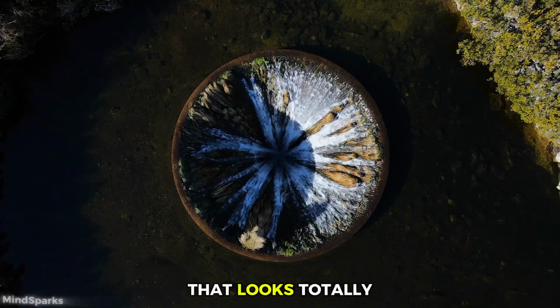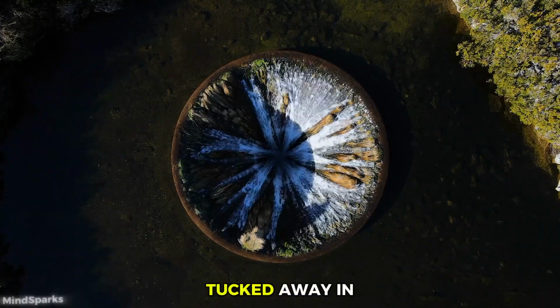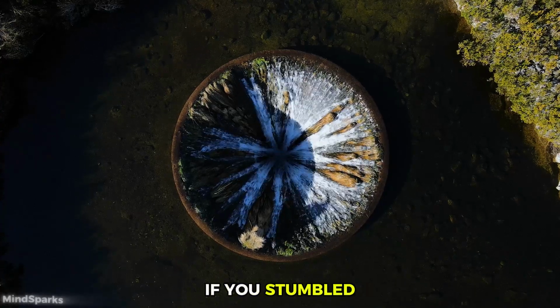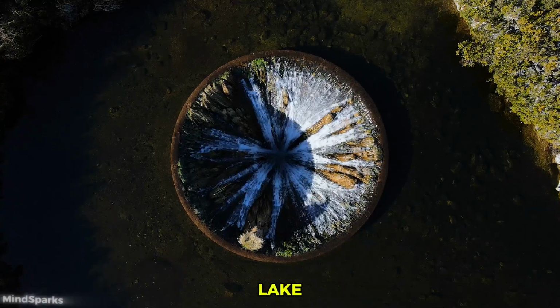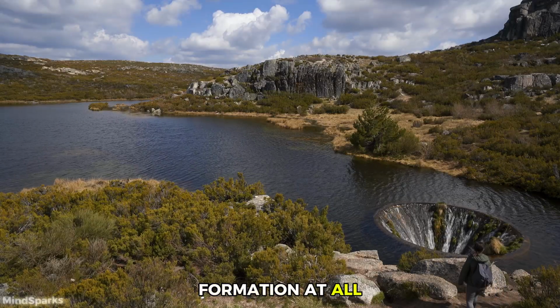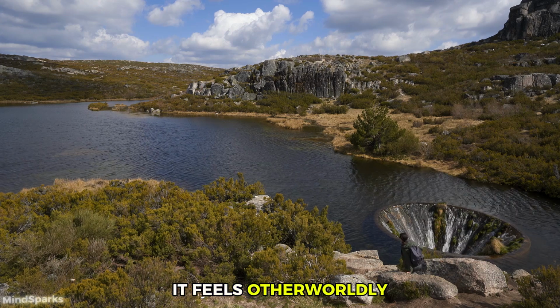Now, for something that looks totally natural, but is 100% man-made. Tucked away in Portugal's Serra da Estrela Natural Park, if you stumbled upon a photo of this, you might think it's a portal to another dimension, a black hole in the middle of a tranquil lake. But Covão dos Conchos isn't a natural formation at all. It's a piece of human engineering so beautiful it feels otherworldly.